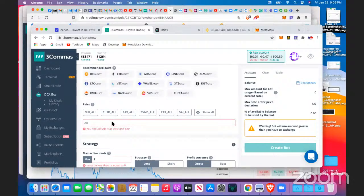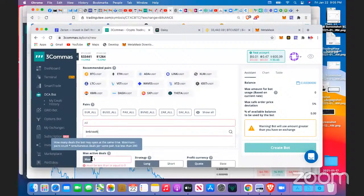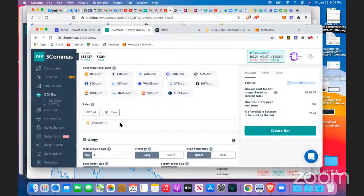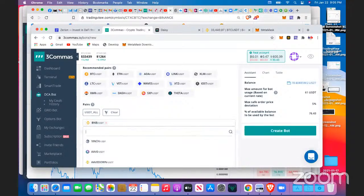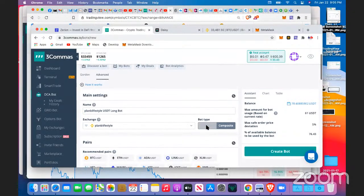So I have to select the pairs I want to trade. Be careful. I have to select which pairs I want to enter. So I may say BNB USDT, add it there. I may say Litecoin USDT. So I keep adding. This is a composite, okay? But don't go for composite. Start simple, okay? From the known to the unknown.